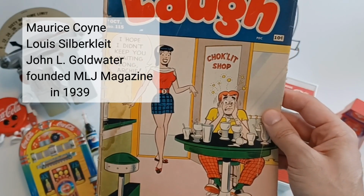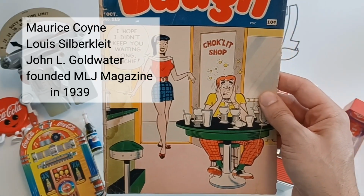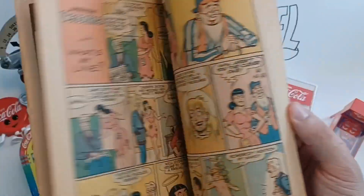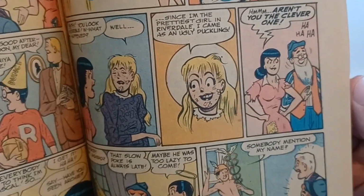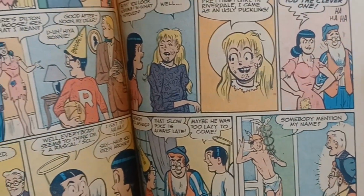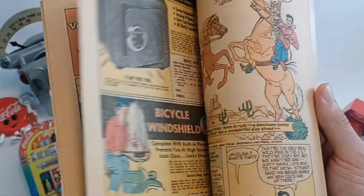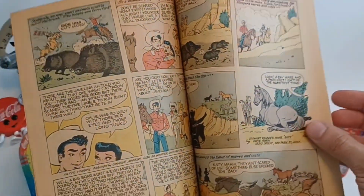MLJ always had the chocolate shop, the soda fountain rather, always in mind. Looking into the stories, they're all a bunch of gags and hoaxes, and even Betty not looking her best right there as she's making herself up for Halloween. And can't believe that's around the corner. But we're still enjoying summer fun and milkshakes.